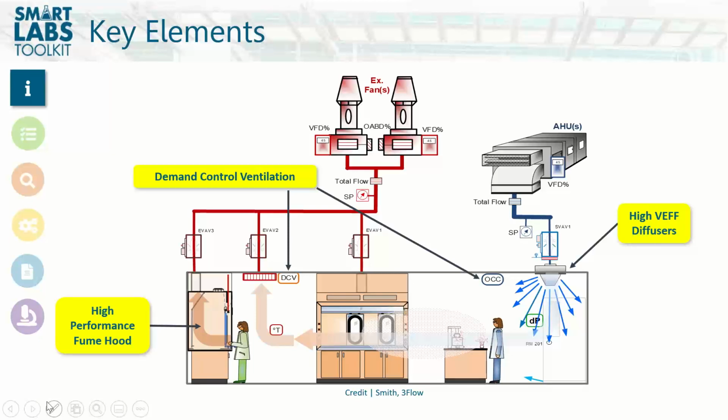So what we want to do is have high performance exposure control devices. The most common of these is fume hoods. And what we mean by high performance is that they're able to provide good containment, meaning the chemicals stay inside the hood at a lower face velocity. We'll want to verify that performance with a containment test. Next slide.